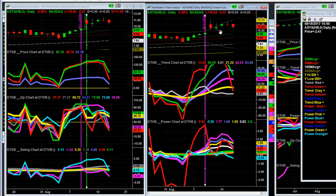So that gives us a little idea about price barometers. They're just tools that we use, but once you become familiar with the tools, the system just gets more powerful for you as you trade.